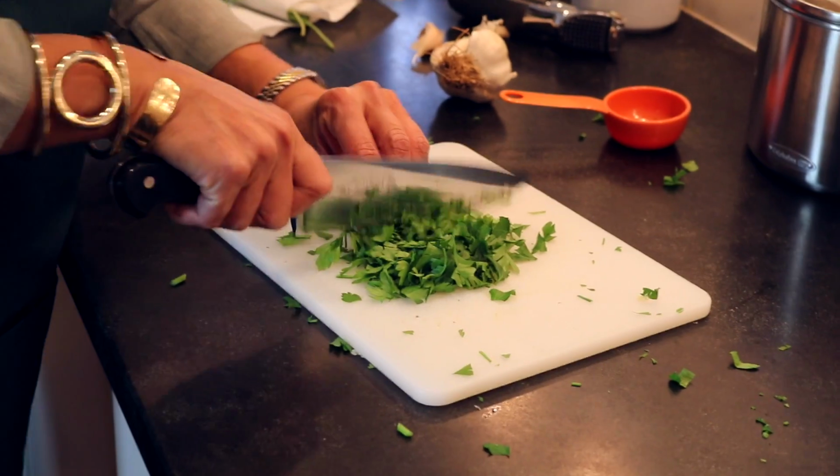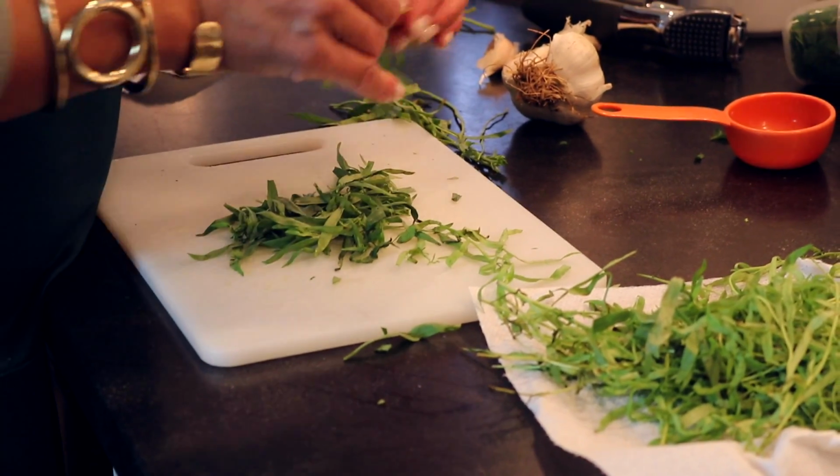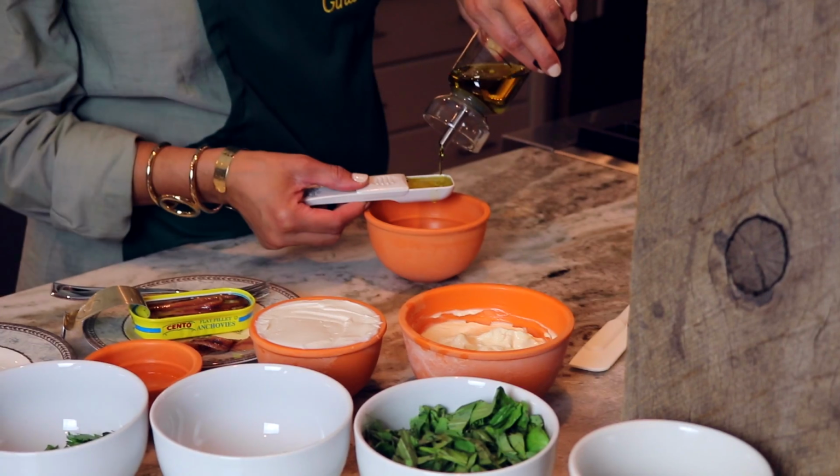Here's what we're going to need for the green goddess dip. We're going to need a cup of mayo. You're going to need a cup of sour cream. Two whole anchovies is what the recipe calls for. I just use the flat ones and just use four. One garlic clove. We need parsley, tarragon, and basil, some olive oil, and a little bit of kosher salt.